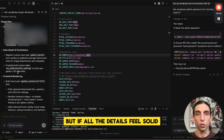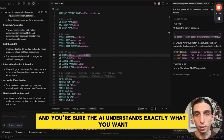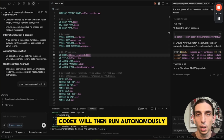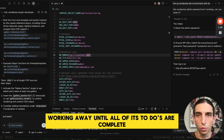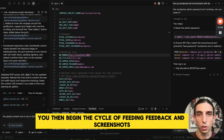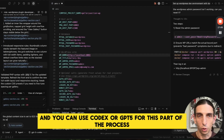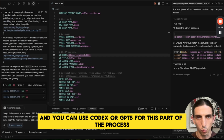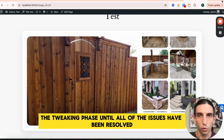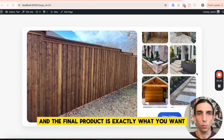But if all the details feel solid and you're sure the AI understands exactly what you want, then give it approval to build in a new branch. Codex will then run autonomously, working away until all of its to-dos are complete. You then begin the cycle of feeding feedback and screenshots into the agent, and you can use Codex or GPT-5 for this part of the process, the tweaking phase, until all of the issues have been resolved and the final product is exactly what you want.